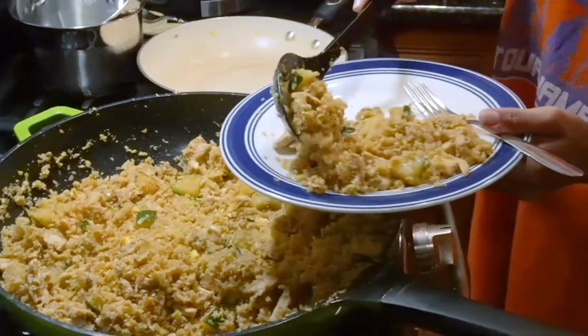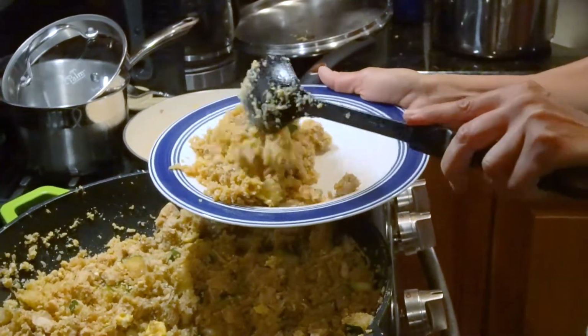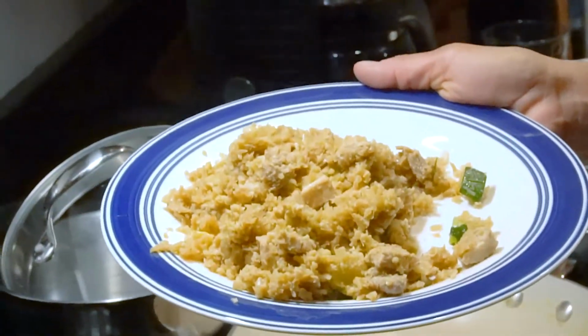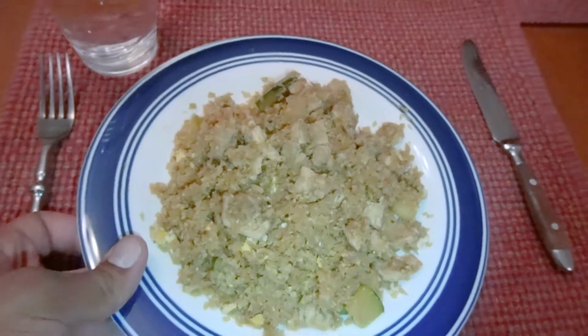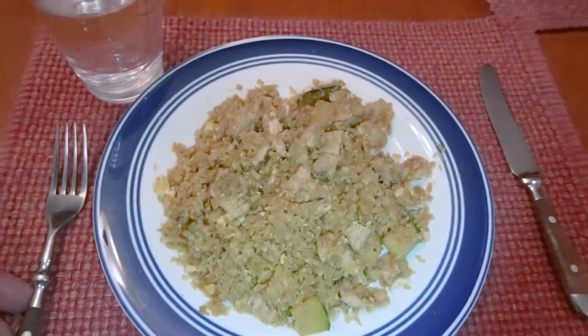Take as much cauliflower rice as your heart and stomach desires, because it looks and it tastes like a traditional rice stir fry, but it's all veggies. It's a delicious plate served for one, but tastes even better served with friends and family.